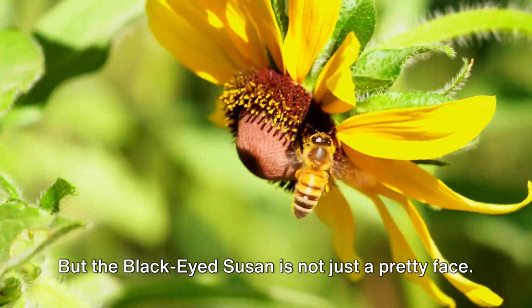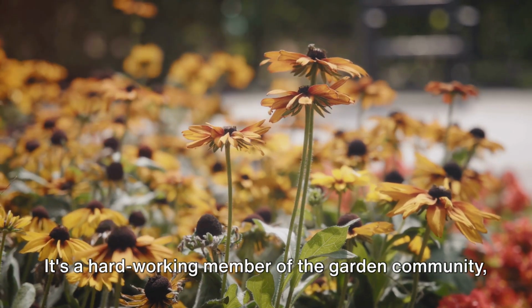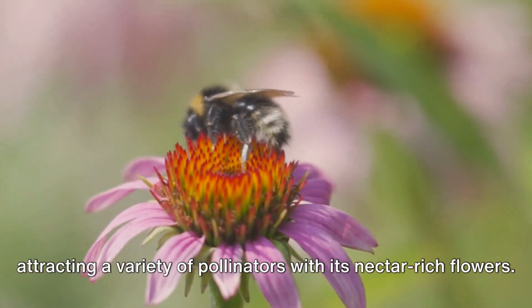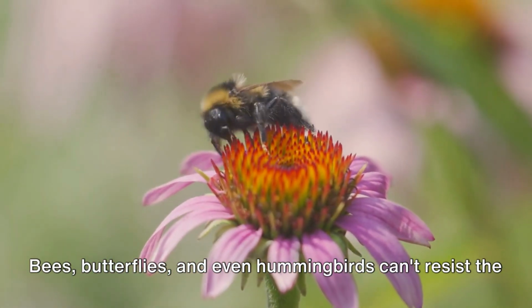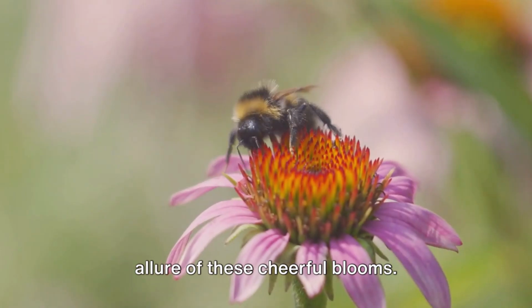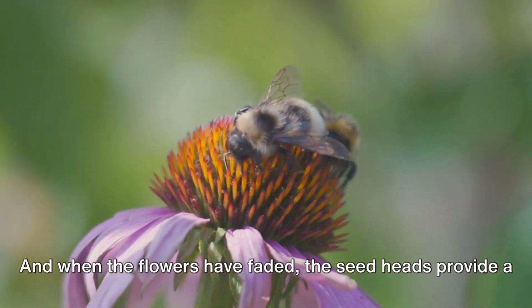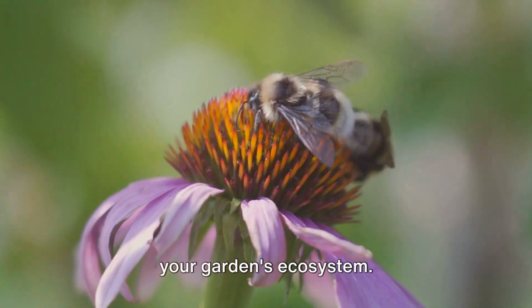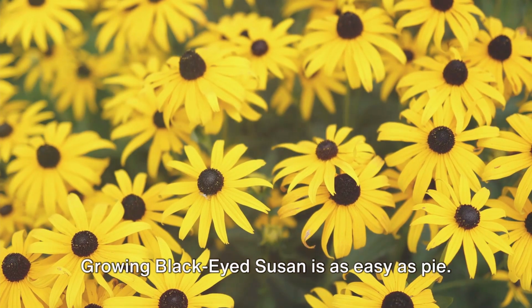But the black-eyed Susan is not just a pretty face. It's a hard-working member of the garden community, attracting a variety of pollinators with its nectar-rich flowers. Bees, butterflies, and even hummingbirds can't resist the allure of these cheerful blooms. And when the flowers have faded, the seed heads provide a feast for birds, making this plant a valuable contributor to your garden's ecosystem. Growing black-eyed Susan is as easy as pie.